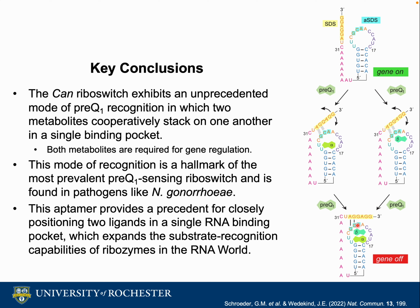Now, a really exciting aspect of this project is that the mode of pre-Q1 recognition appears to be strongly conserved amongst the type 1 subtype and is utilized by many pathogens such as Neisseria gonorrhoeae to maintain homeostasis. So this new mode of pre-Q1 binding is a really exciting opportunity then to develop new bioorthogonal antibiotics to target these antibiotic-resistant bacteria. And finally, this aptamer demonstrates that an RNA can closely position two metabolites in a single binding pocket, which really expands what we think is possible in terms of substrate recognition by an RNA.